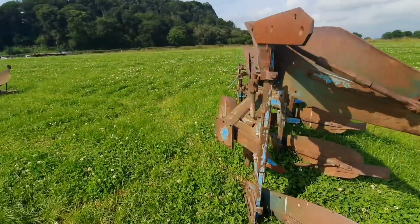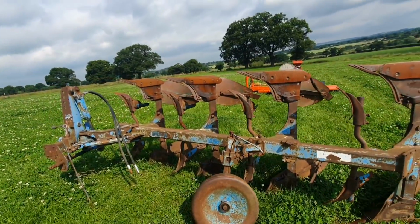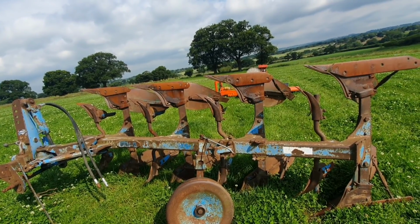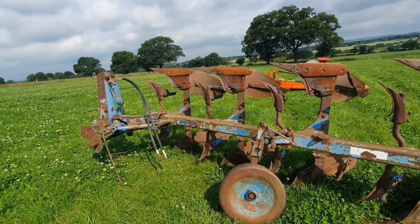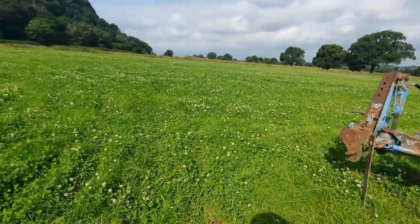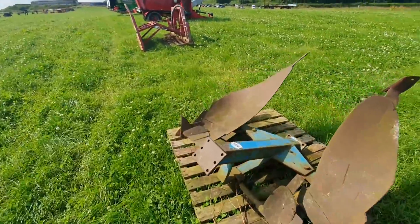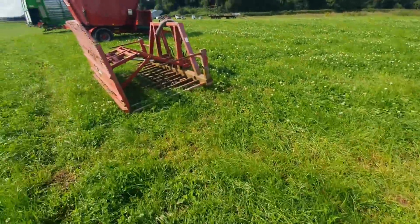Handy little plough. What's that? Looks like a Lemken. Yeah, a Lemken four-furrow. Again, looks relatively straight. No discs on the back. Bit of age to it, but you can plough a couple of acres with it a year. Well, let's turn it into a five. Yeah, certainly a bit more wear than the Coon had in it.